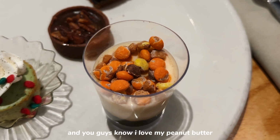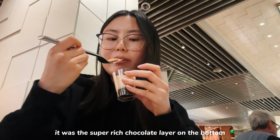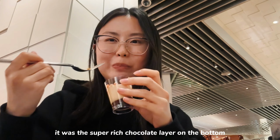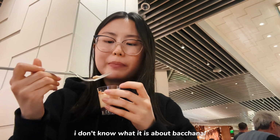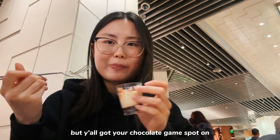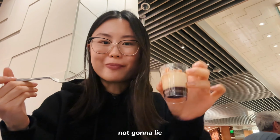It was so rich and you guys know I love my peanut butter. The highlight of this dish though was the super rich chocolate layer on the bottom. That was an intensely rich chocolate flavor. I don't know what it is about Bacchanal, but y'all got your chocolate game spot on. I regret not trying more chocolatey desserts, not gonna lie.